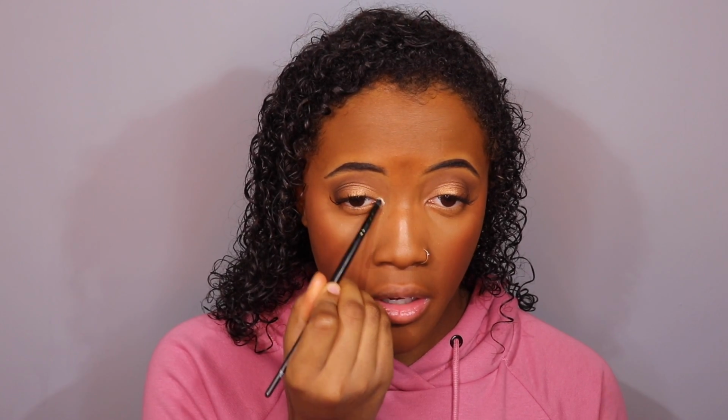Before we go on with highlighter, I want to finish the eyes. So I'm going to go in with the Cream and Sugar palette. I'm going to take the second color in there and use that as my inner tear duct color. Look at how pigmented that is. Kind of bring it up a little bit into my lid color and really blend it out. Boom, you have like a fourth dimension to your face now.